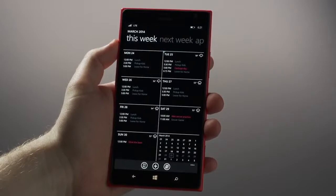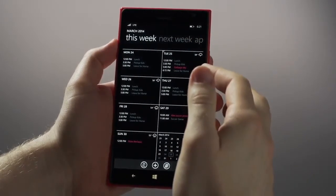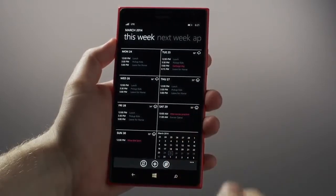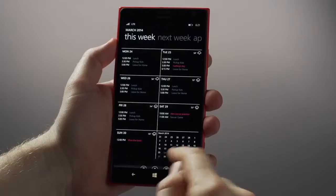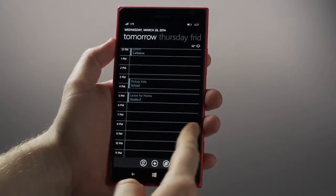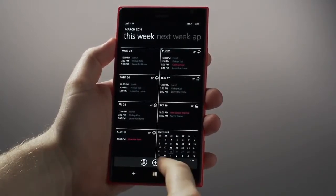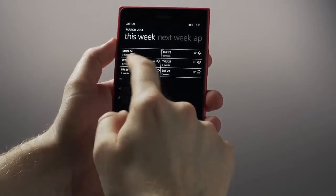Check out the new calendar. The calendar has been redesigned to look more like Outlook on my Windows PC. It has the weather at the top, so I prepare accordingly as I think about my day, and the navigation between days, weeks, and months is more intuitive, requiring just a quick swipe to the left or right. We've added a week view, which shows the week at a glance, and I can also click into each day to see just those appointments.